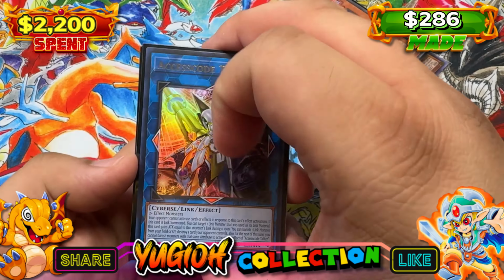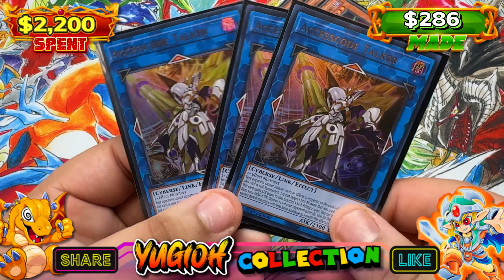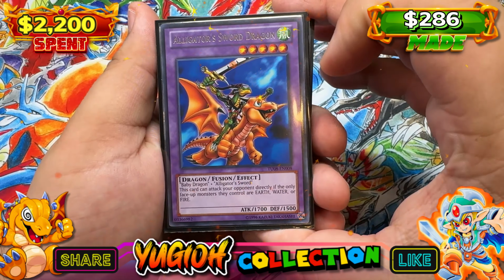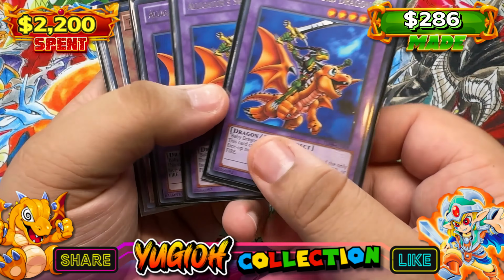We have Axis Code Talker, nothing special, just some Rarity Collection stuff. Apparently the guy opened some Rarity Collection, of course, who hasn't? And yeah, so he wanted to sell his binder to get into One Piece. And by the way, guys, we're gonna get into the really good stuff towards the end of the video, what I call the Grail cards. So make sure to stick around for those.